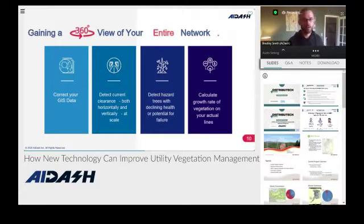Detect hazard trees. Fall-ins occur more than grow-ins, so that's a needle in the haystack. There are almost 7 million miles of distribution and transmission lines in the U.S. alone, so that's a needle in a haystack times a million when you're thinking about it. And then also, again, calculating that growth rate.